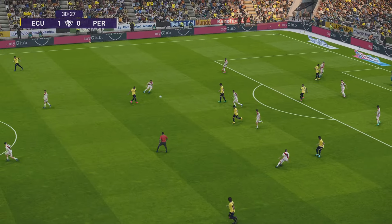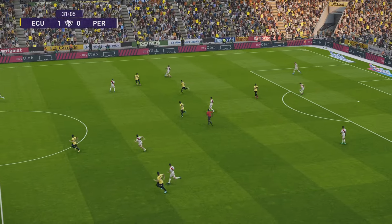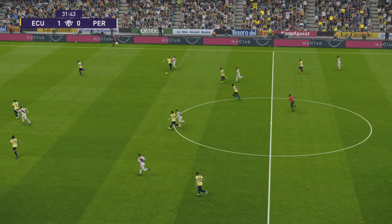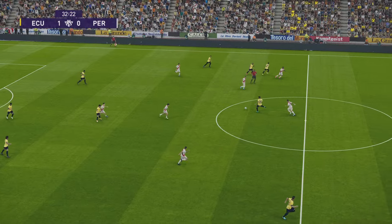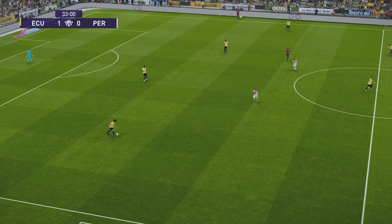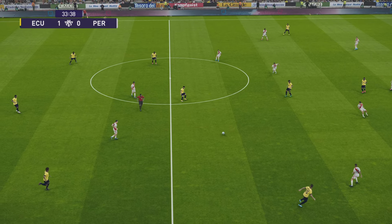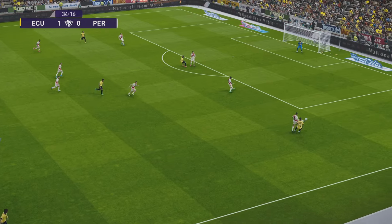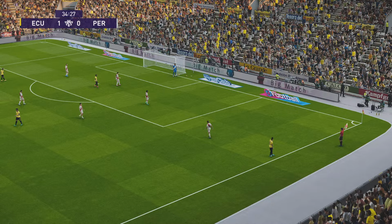Tries to stroke it through. He acknowledges that he should have come up with something better there. Yeah, the idea was right. The delivery wasn't. They can revisit that further on. Plays a clever pass. A reprieve, albeit perhaps momentary.